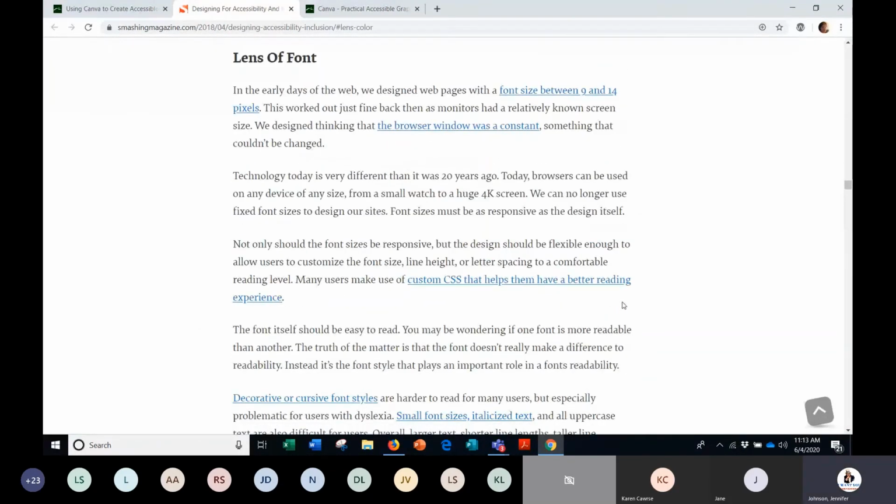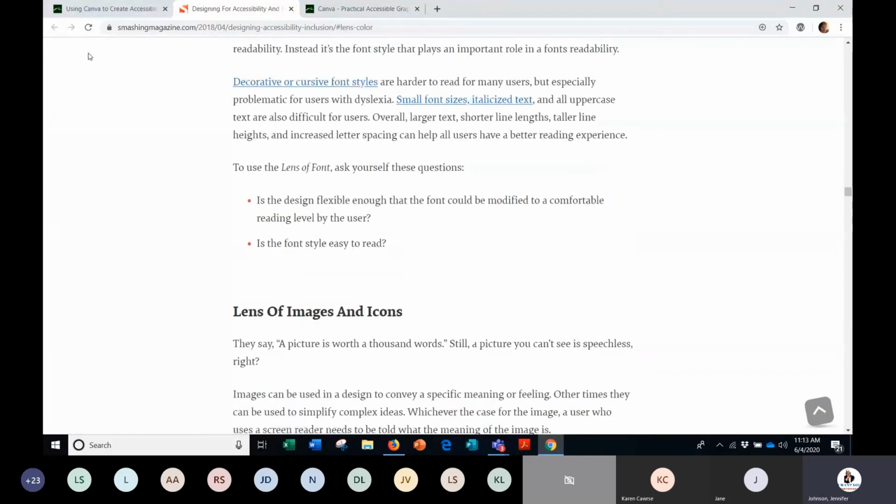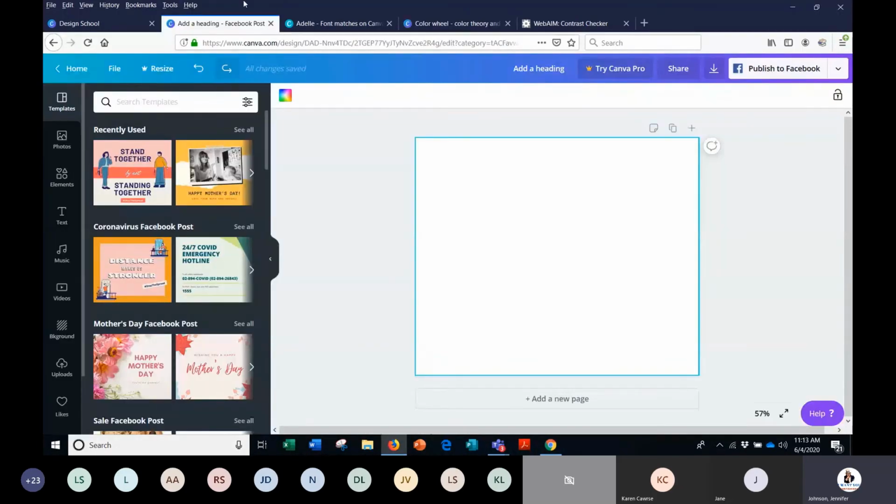All right, lens of font. So when we are thinking about font, there are a couple of things that we're thinking about. The first thing, and I'm looking at my handout right now under font and readability, just for those who are following along that way. I'm going to actually pull up my design tool here and start working right in here.